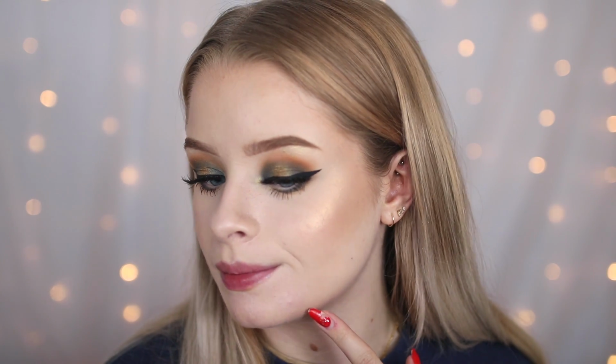Every time I wear this foundation, I'm so impressed by it because my skin would normally be such an oily mess after 8 hours, but this foundation just controls my oils so well. And what did I tell you guys? These spots were gonna start showing their face.